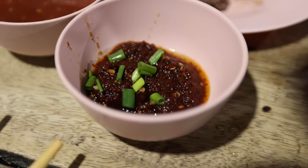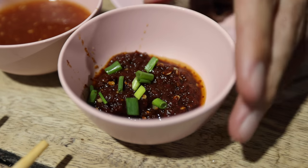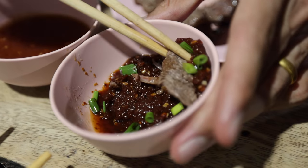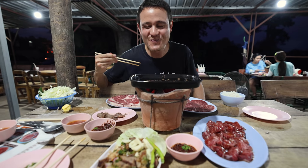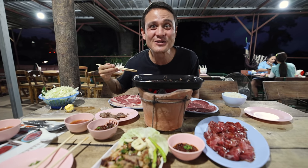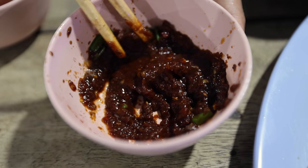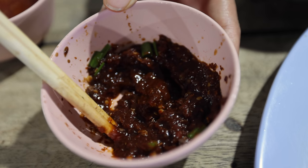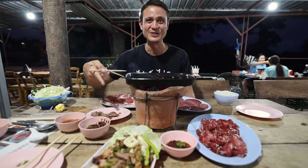There's two different sauces. This one looks like more of a sweet sesame sauce. This one looks like more of a chili dip kind of sauce. I'll go with this one, a chili paste. Well, that sauce is amazing. It's almost tomato-y. I don't know if it's just chili or if it's tomato, but it has this tartness to it, an acidity. Almost has a flavor of sun-dried tomatoes. Oh, that's delicious too, the sauce.